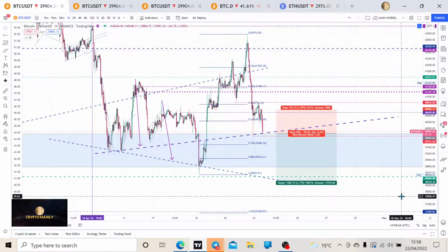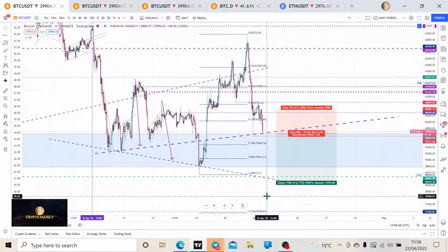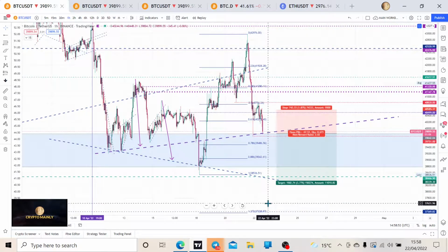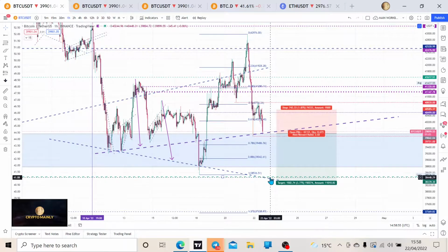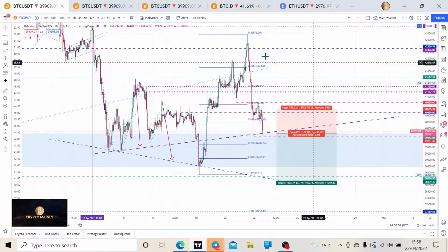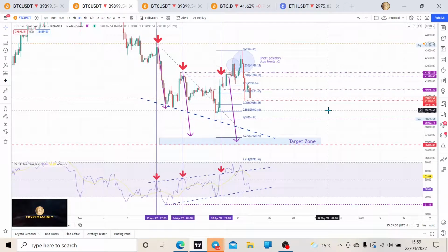I'm just going to wait until all of this has played out, and we get some kind of range resolution, whether that's a breakdown to the downside and further continuation, or we get some kind of reversal pattern down here in these lows. And then we see prices start to take off from there. So this is the chart that we've looked at in the last few days.